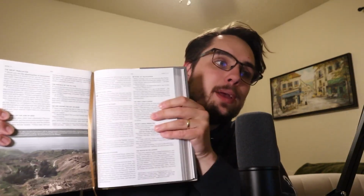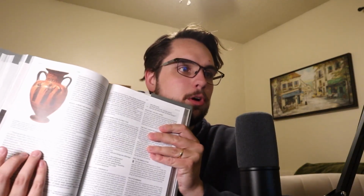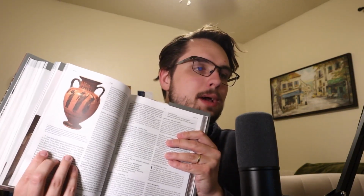It will show you a lot of pictures like this right here about places where people walked back in the day, and will show you other pictures of archaeological proofs that will prove the Bible to be real. You can find other pictures in this book of how things would look back in the time, so you can almost feel like you're in their time and culture reading this Bible.